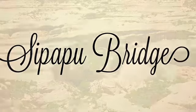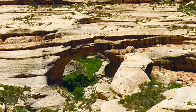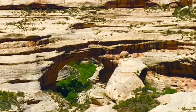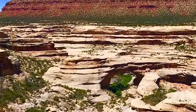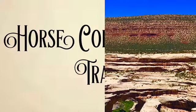The first one we came to was the Sipapu Bridge. It is the second largest in the world. It spans 268 feet and it's 220 feet high. We took just a short hike from the parking lot to the overlook, and Linda was able to take these incredibly beautiful pictures of this bridge. I agree, Bruce. The views from everywhere in this park were amazing.